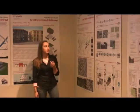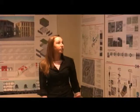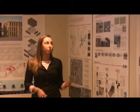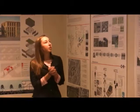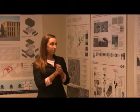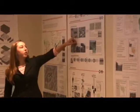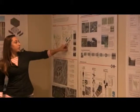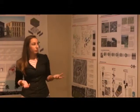Some of the general guidelines and strategies that I came up with are on this board, and a lot of them intertwine with social, economic, and environmental aspects, so they don't just pertain to maybe one. So some of the social and environmental strategies I came up with are deprogramming parking lots. There are several parking lots. These were three that I had in mind to use for this idea.